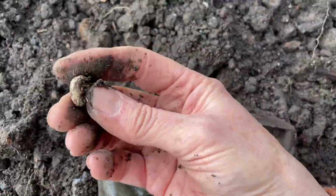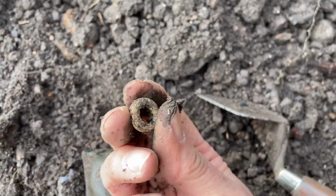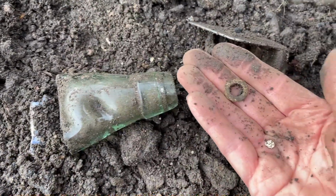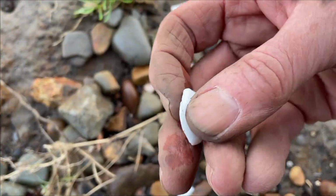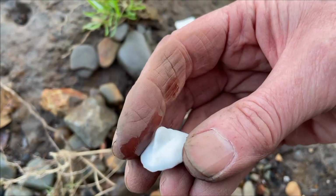Oh actually, here's the rubber seal. Here's the rubber seal out of the neck. It's probably really, really delicate now. But yeah, there you go. It's a lid. It's a wee lid. Oh, that's cute. I like that.